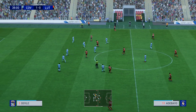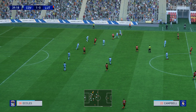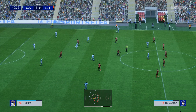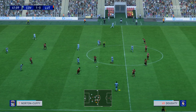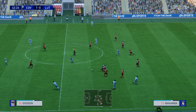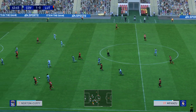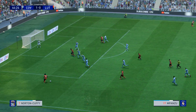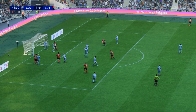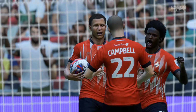Marvellous Nakamba. Campbell. Determined defending. Gustavo Hammer. Matt Godden. And the ball's gone. Crossing opportunity. This could level it. And it is the equaliser. Parity now. And who's to say what's going to happen next?